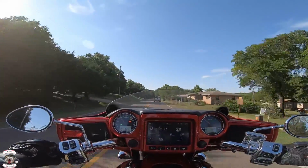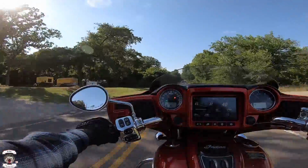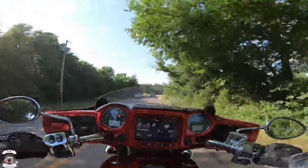And for your jurisdictions that require over the wrist, as you can see, over the wrist. So the way it integrates with this jacket, you actually don't see any exposed skin at all. It goes over the wrist, goes right under the cuff, works very well.